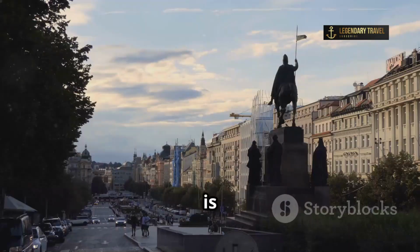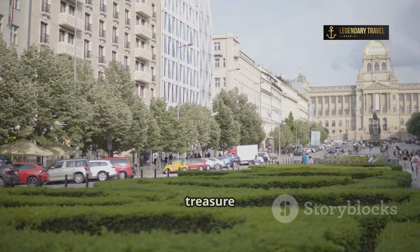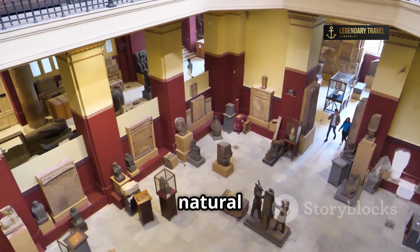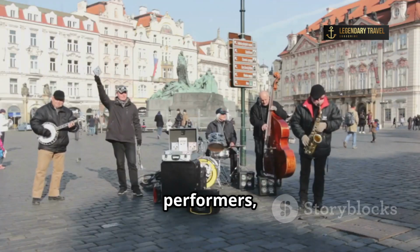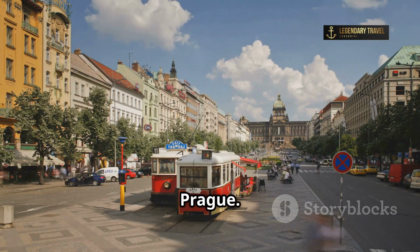Wenceslas Square is a grand boulevard and the heart of modern Czech history. At the top stands the National Museum, a treasure trove of Czech culture and history. Explore the museum's fascinating exhibits, from natural history to art. The square buzzes with shops, street performers, and local life. It's a place where history and the present meet. Don't miss this essential slice of Prague.